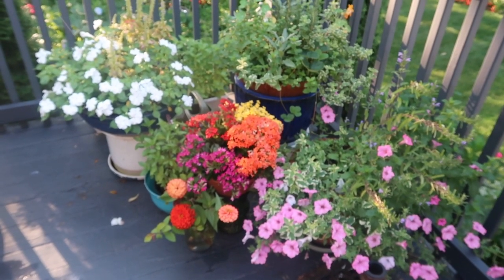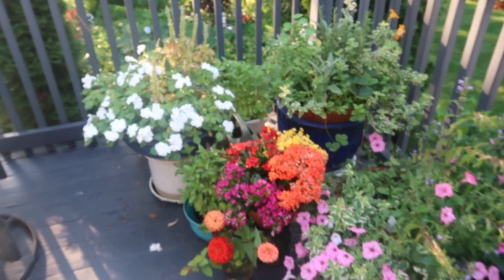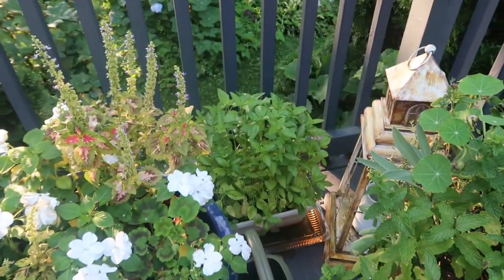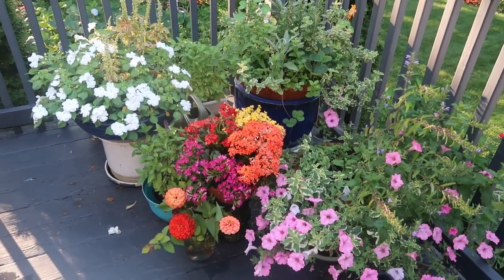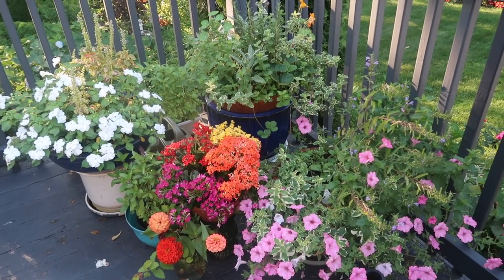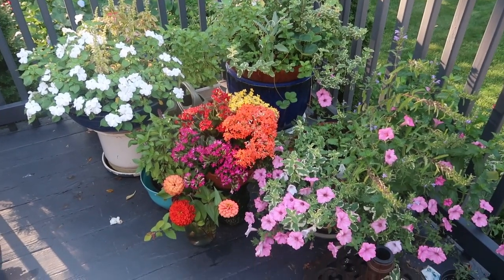I've just finished a cup of tea made with the cinnamon basil, with the regular basil. These seeds I got from the Dollar Tree, and with some apple mint and a little spearmint. Just wonderful. It's just fabulous. I'm just feeling good. Yes. So good morning. Good Sunday morning to you.